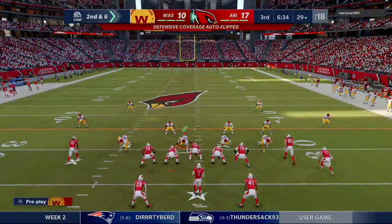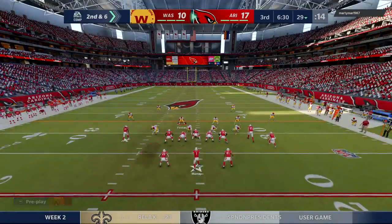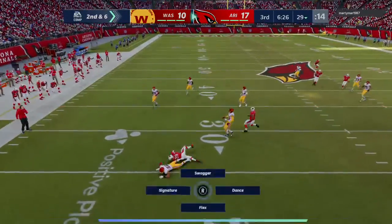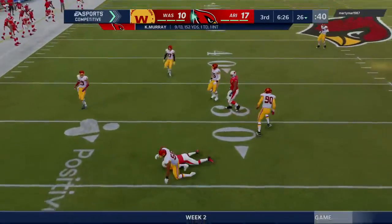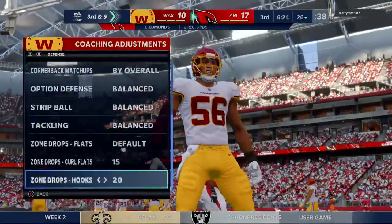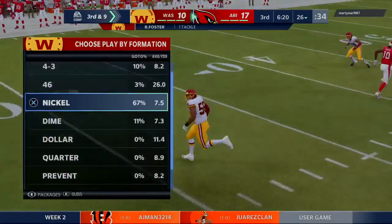2nd and 6, just inside the 30. From the gun, Murray. That's complete to Edmonds, his running back. And he's going to lose yards. They take him down at the 26. It'll be a loss of a couple on the play, so now 3rd down coming up.